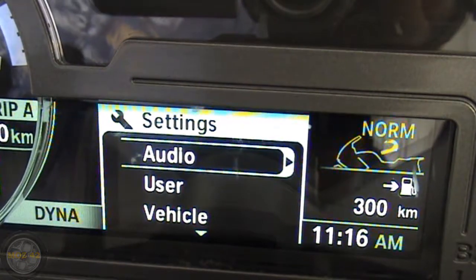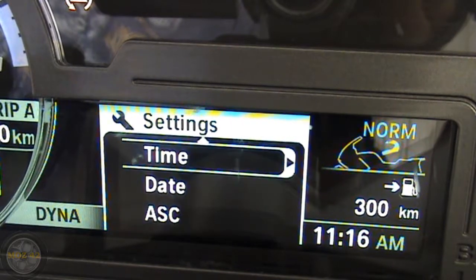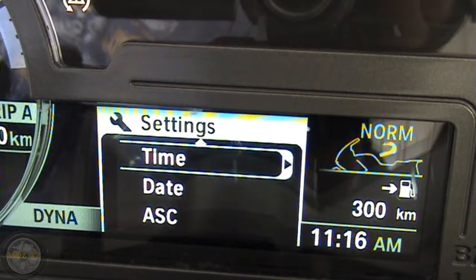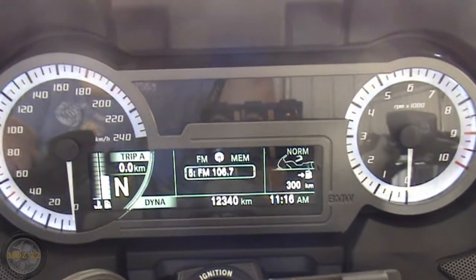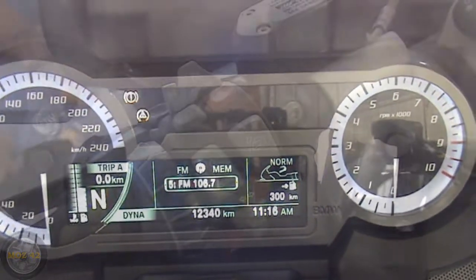Settings, basically your audio, you can set it there. All different things you can do, adjust your dates, etc. And there you have it. As I said, up here is normally the GPS, and that control stuff there. When you got the GPS on it, you can actually control the GPS with that handlebar switch as well.